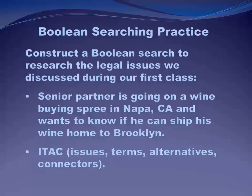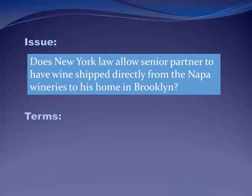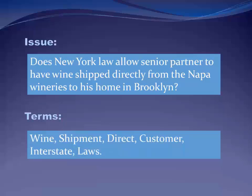So let's look at those. I'm doing this for you this time, but then you guys can do it yourself when we get to class and practice doing ITAC on your own so you can get good at this. So what was the issue? The issue was, does New York law allow the senior partner to have the wine shipped directly from Napa to his home in Brooklyn? So now we have to search for it. Now we know what we need to answer. How are we going to answer it?